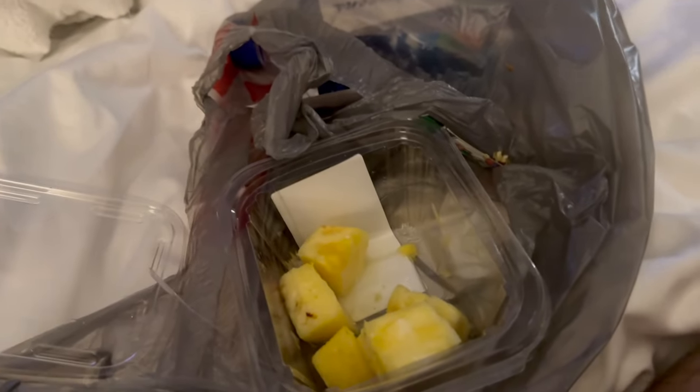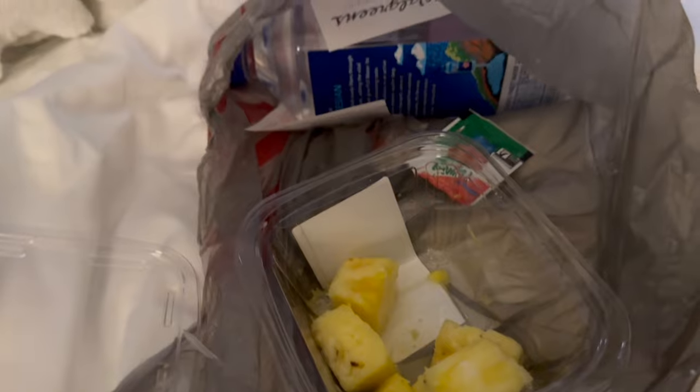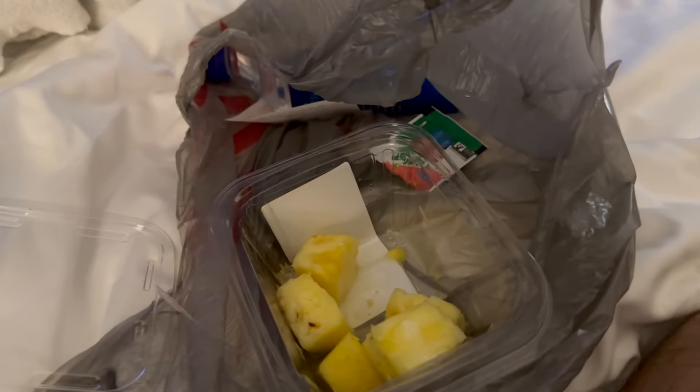Alright, guys. This is Manny's post club meal. It looks a little sad, but trust me. Time for an honest review of the Marquee nightclub.